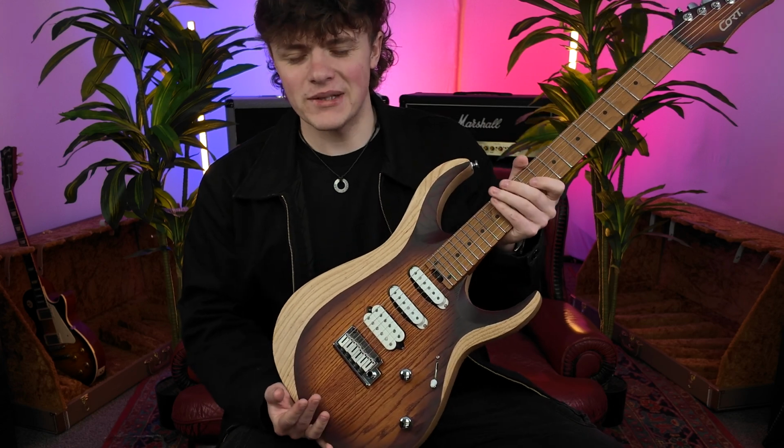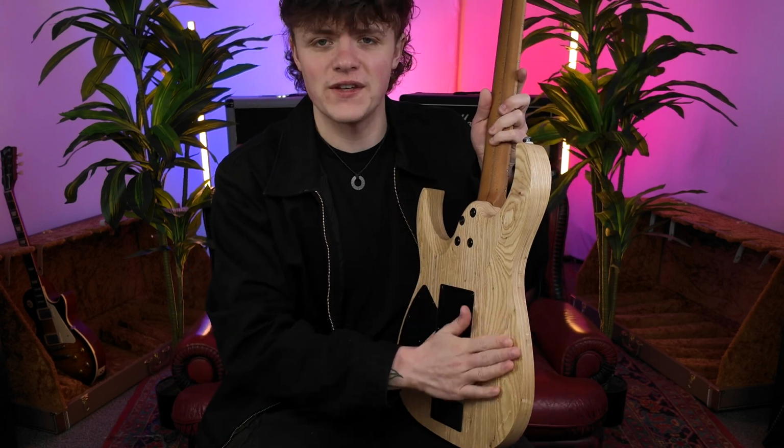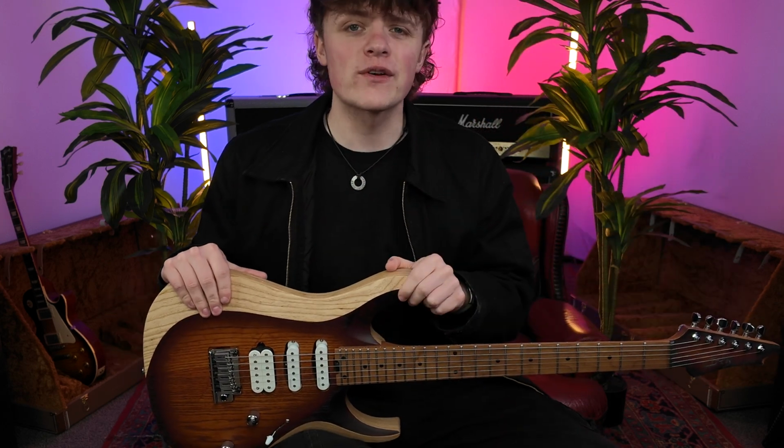It's a very aesthetically pleasing instrument. I really like this kind of natural streak here, and it's a very comfortable guitar to play as it's a satin finish all over, but it's open pore, so you can actually feel the grain of the wood, which is a really nice premium feature for this guitar. But let's talk about the construction first.